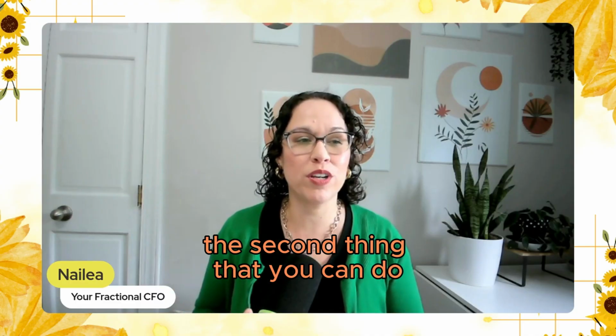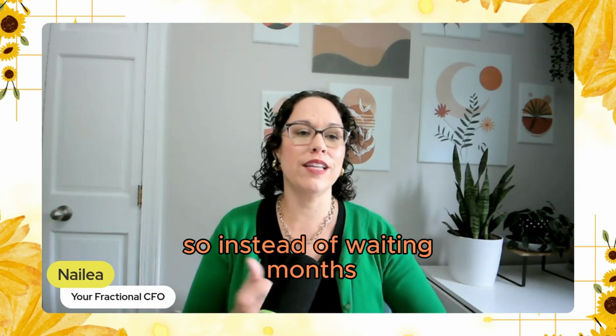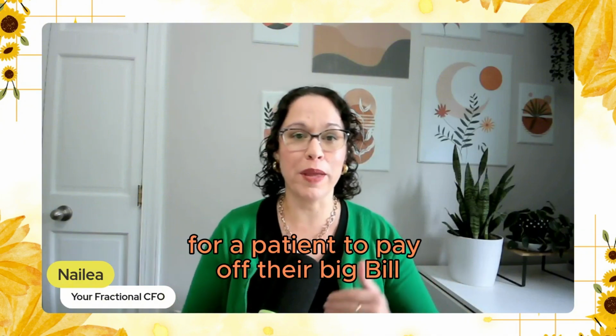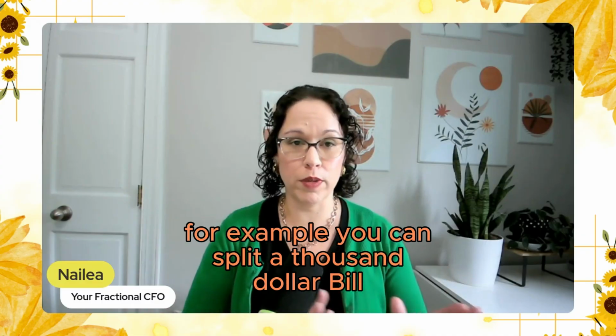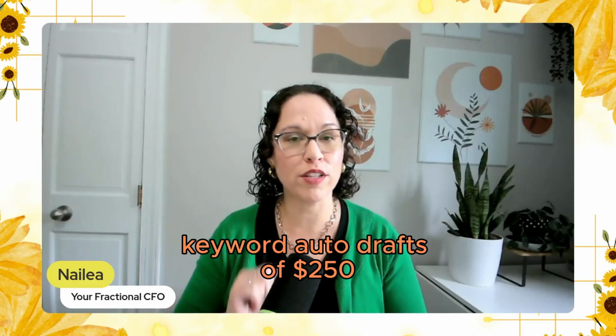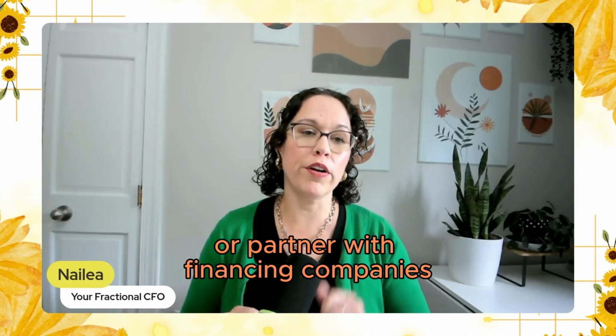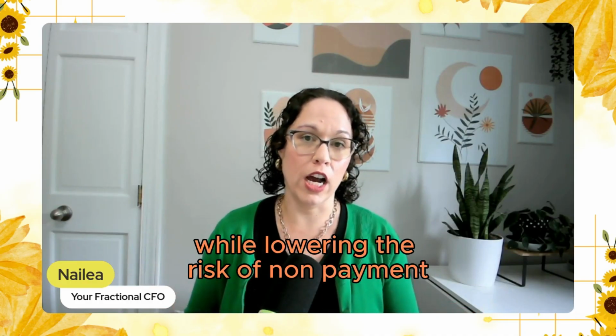The second thing that you can do is offer payment plans or financing options. So instead of waiting months for a patient to pay off their big bill, offer structured payment plans. For example, you can split a $1,000 bill into 4 monthly auto drafts, keyword auto drafts, of $250, or partner with financing companies like Care Credit or Affirm. And this way you're getting consistent cash flow while lowering the risk of non-payment.